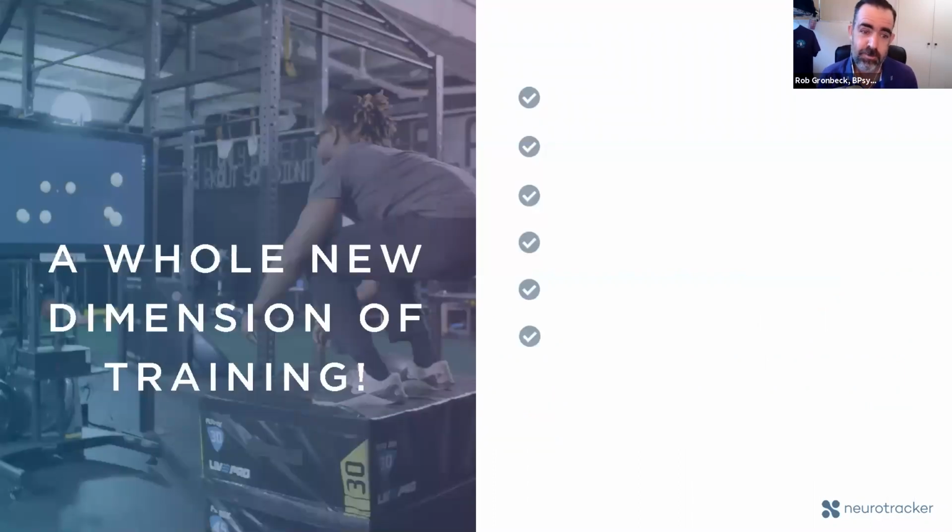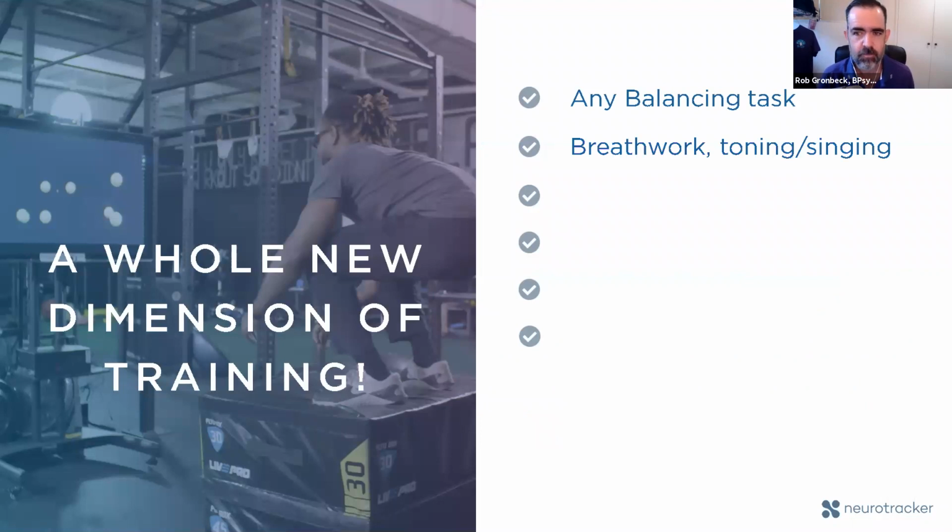So yeah, there is a whole new dimension of training. I've never jumped up on a box while doing NeuroTracker. It looks pretty gnarly. I'll have to give that one a crack. But some of the things we can do, like any balancing task you can do, breath work or toning or singing. I mean, why not? I love these videos, but all these videos are athletes and boxers and hockey sticks. But any task you can do where you can still maintain your forward peripheral vision, you can incorporate into it.